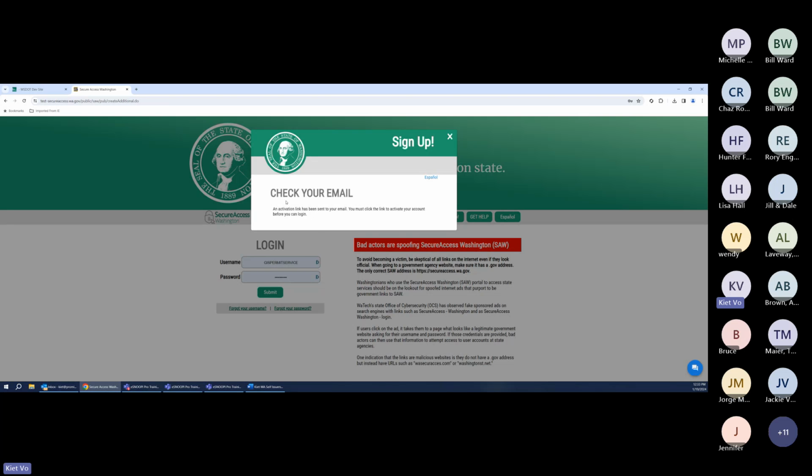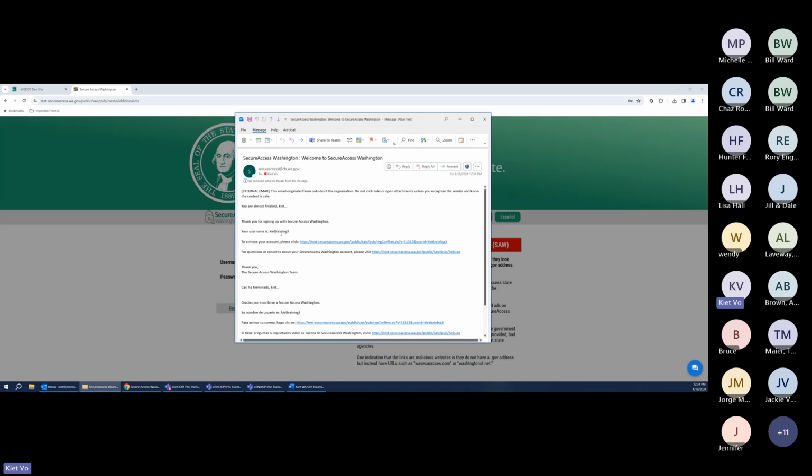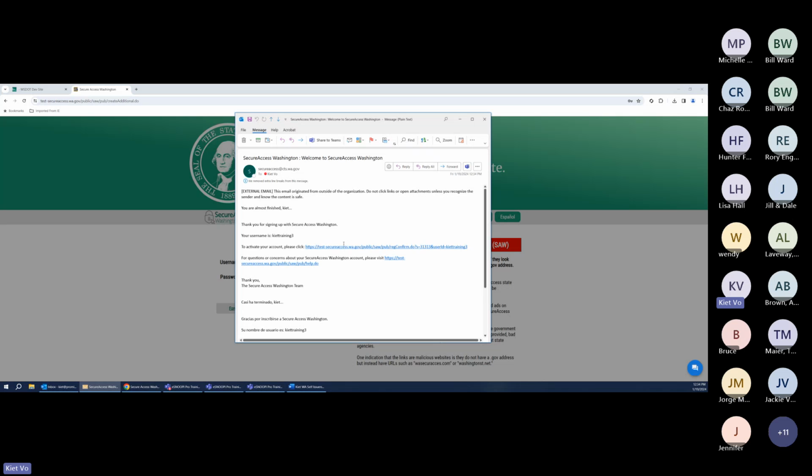All right, so it lets you know that you need to check your email because it does send you a link to your email that you need to click in order to activate your account. If you do not get that email or if you do not click that link, your account's not going to be activated. So let me find that email and I'll show you what that looks like. All right, so it tells you what your username is and to click this link to create your account. So we'll go ahead and just click that.